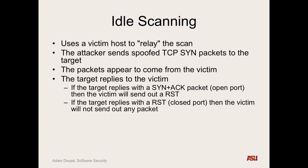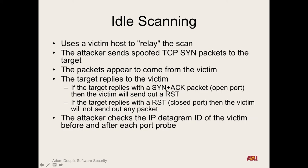Why do we want to identify packets at the IP level? Fragmentation. Yeah, when we fragment packets, to know that they come from the same original packet. So what I can do as an attacker, I first send a packet to the relay, see what ID number it is, then I send this packet spoofed as if it's coming from the relay. This behavior here will conditionally change the ID of the IP datagram, and then I send another packet to the relay, and it will respond back with a different ID depending on if this was successful or not.